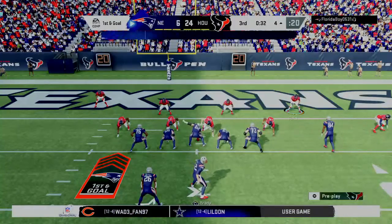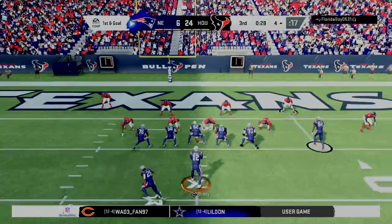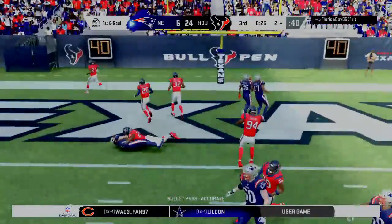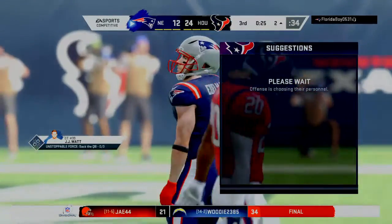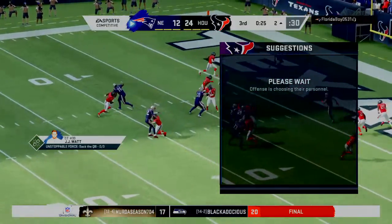Check it, reload. Go. From the gun, it's Brady. Has a man, and it's Edelman for the Patriot touchdown. 4 yards on the touchdown grab. And the Patriots make some inroads here on that deficit.